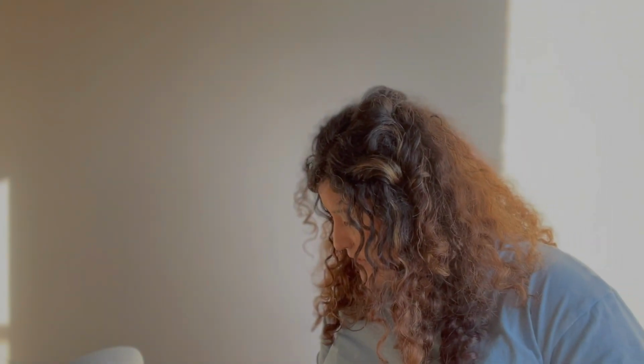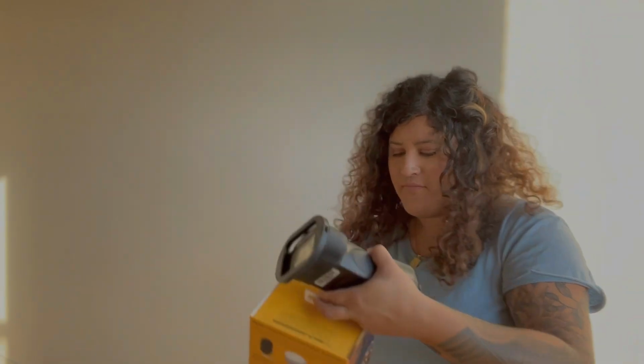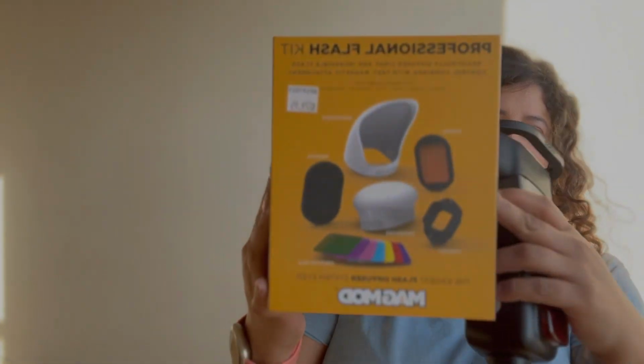And I have the 430s, the second or the third version, like the newest 430s that you have, and they're not as good as this. So the other thing that I like to use with this, that was a little bit more of an investment, but a totally worth-it investment. So this I just got at my local camera store. It is a professional flash kit.